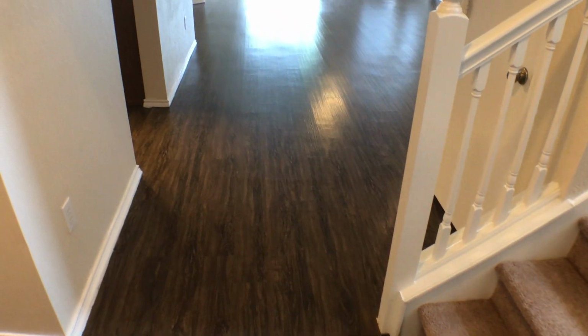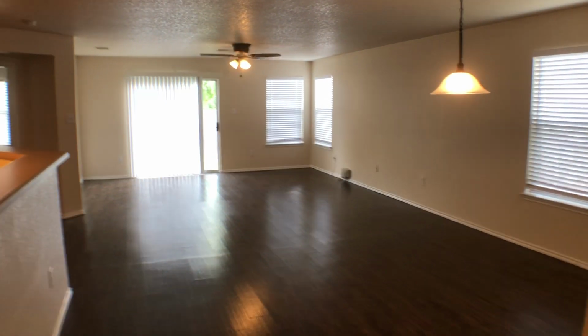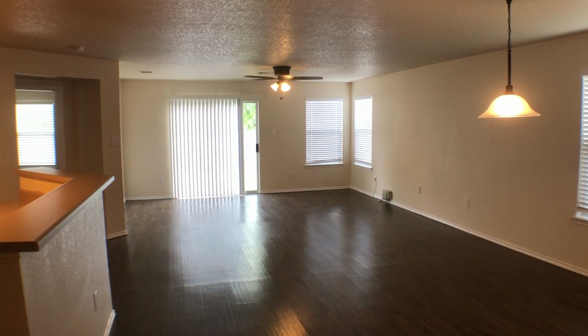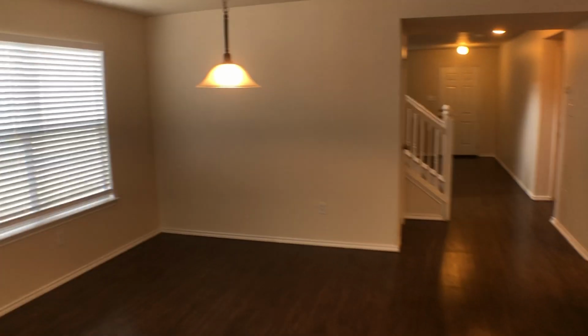In this house you're going to have the vinyl flooring throughout here, most of the downstairs. Linoleum in the bathrooms, and then as we go upstairs, we're going to find carpet. We'll keep moving through the downstairs here. As you can see, it's a very open floor plan. There in the distance, you're going to have like your family area. Right here, going to be your dining area, good sized dining area.